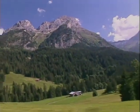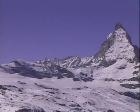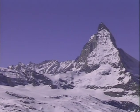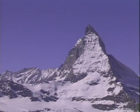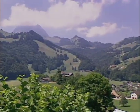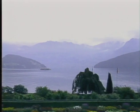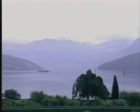From beautiful green pastures and landscapes to the snow-covered peaks of the Alpine region, Switzerland is a country of natural beauty in both summer and winter. Wooden chalets dot both meadows and mountains, with peaceful lakes and rich valleys greeting us at every turn of the road.